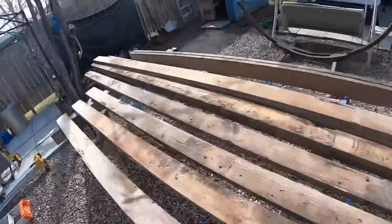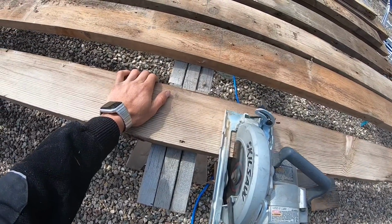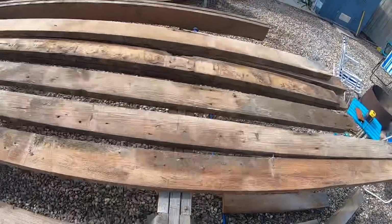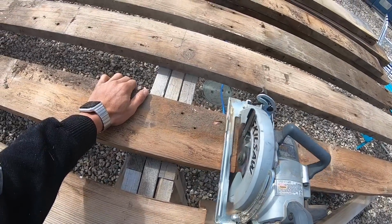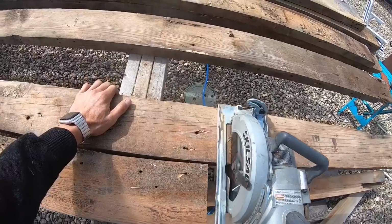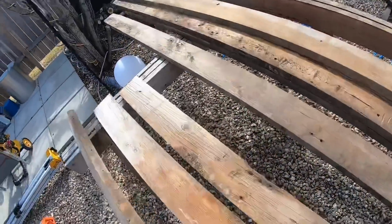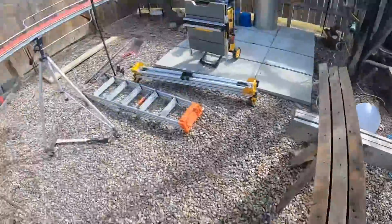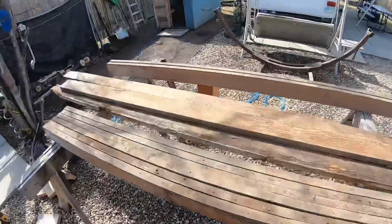Now here I tried to kind of cut the worse ends off just so it doesn't feel like so much of a waste. Probably should get a new blade for that thing. Holy. Set these over here. And I will do the same thing with 3 more. Alright, so I got all these cut.